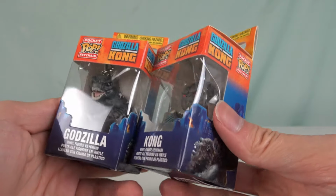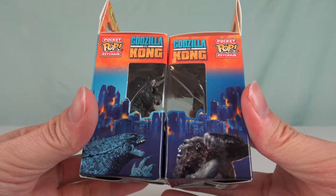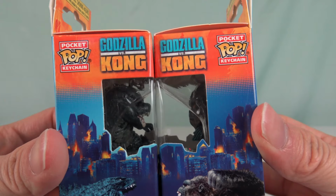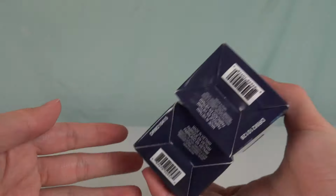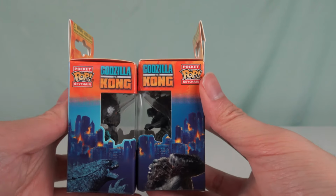Here is the top. And then on each artwork, you can see if you slap them together like this, essentially not only have the artwork of the two characters going at each other, you can also pretty much do the same thing with the actual pops. So, rawr, they clash. Like that, and that's the bottom, there are the sides. Same thing goes, it's the same artwork on this side. So essentially, Godzilla will always be on the left, Kong will always be on the right.